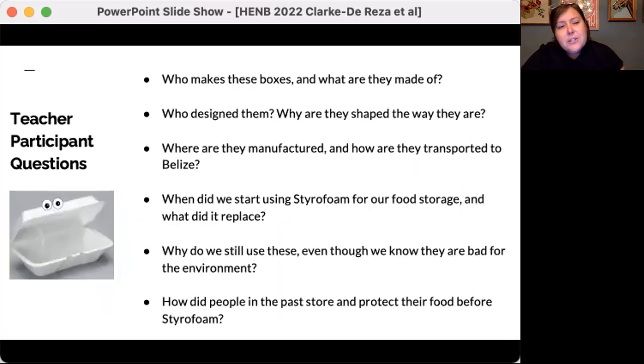Teacher responses illustrated the far-ranging questions that come when we look closely and think deeply about a commonplace thing. Participants asked questions like, who made these boxes and what are they made of? Who designed them? Why are they shaped the way they're shaped? When did we start using styrofoam for food storage? And what did it replace?